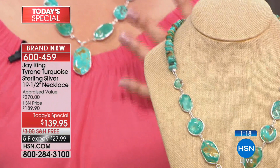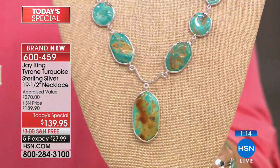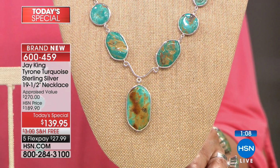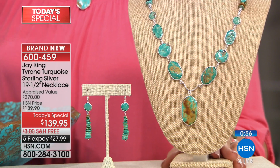And think about it. It's summertime. You're going to be wearing the coral tops. You're going to be wearing the cooler maxi dresses and all that, and it frames your face so beautifully on all those occasions. Then come wintertime, you're wearing a turquoise necklace with a gray sweater, or you just need that pick-me-up color right by your face, and it's genuine natural turquoise. There's nothing like it.